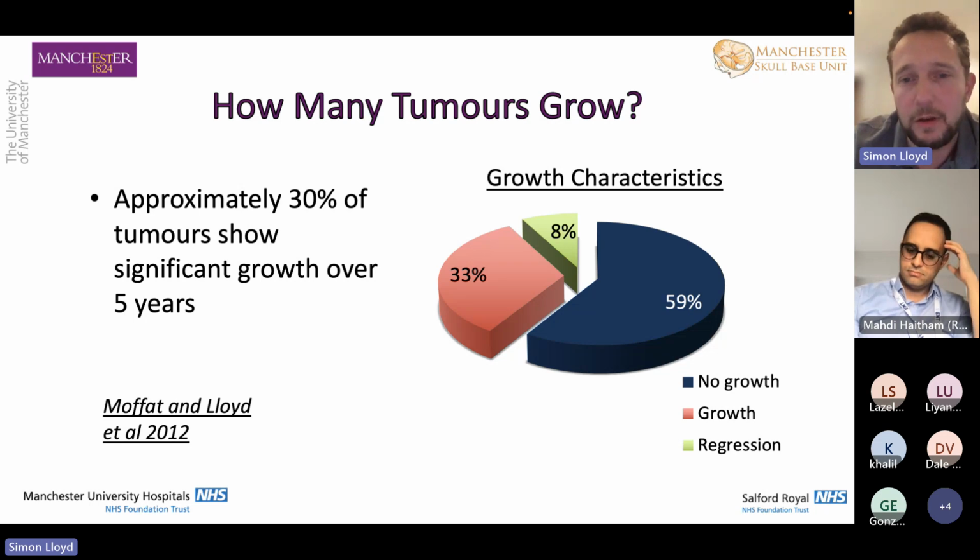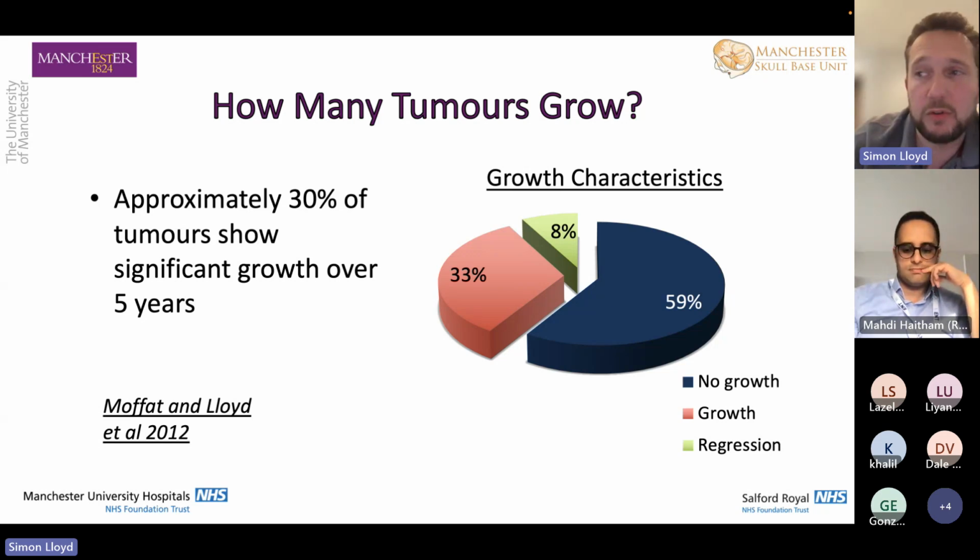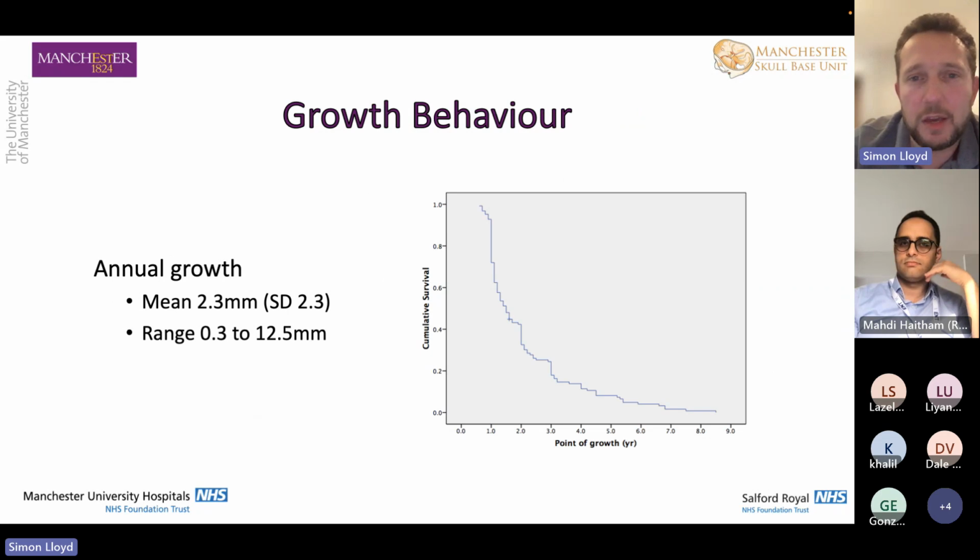And that piece of information completely transformed the way we deal with vestibular schwannomas back in the sort of 90s, whereas before we would be taking out pretty much all these tumours. We now pretty much treat them conservatively unless they're over a certain size limit, at least initially. And this just shows you their growth behaviour.